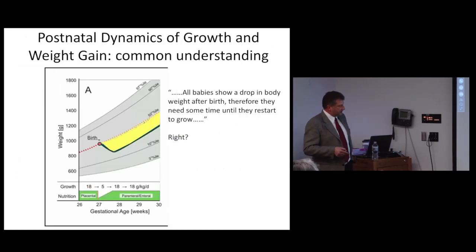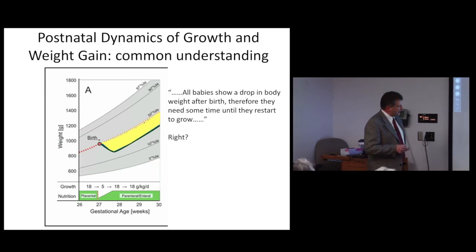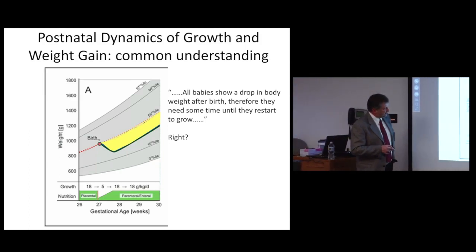If we go into that physiology, what happens when a baby is being born and loses weight? We typically see such a pattern somehow. Or depending on what kind of job we do, this trajectory goes in this way. But usually it's this way. So now let's focus on these first days.